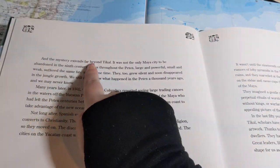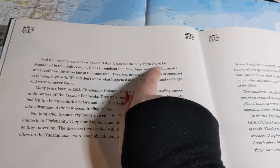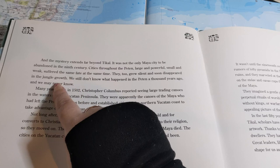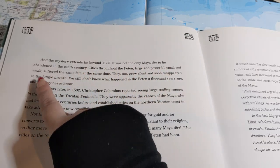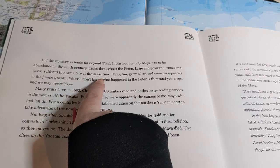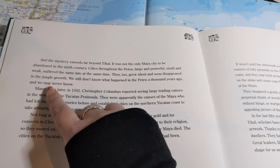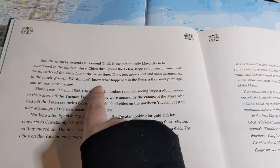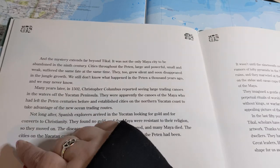And the mystery extends far beyond Tikal. It was not the only Maya city to be abandoned in the 9th century. Cities throughout the Peten, large and powerful, small and weak, suffered the same fate at the same time. They too grew silent and soon disappeared in the jungle growth. We still don't know what happened in the Peten 1,000 years ago, and we may never know.